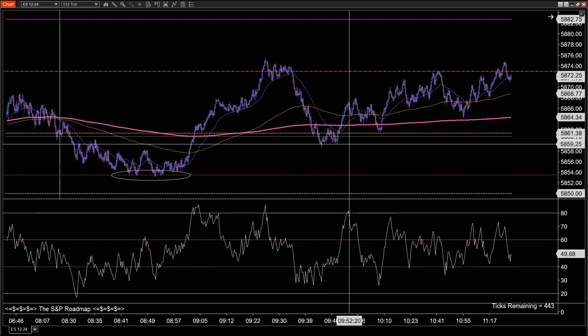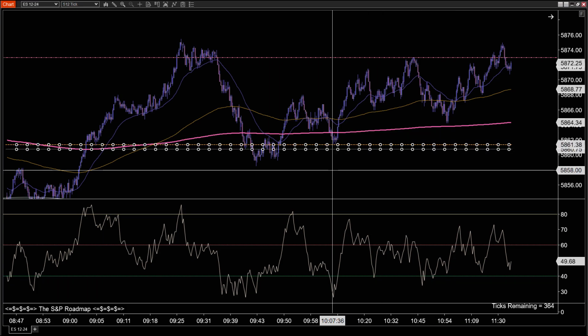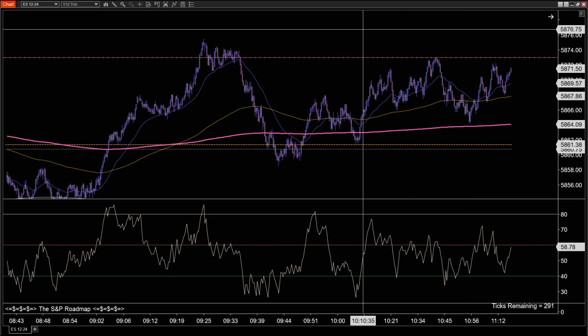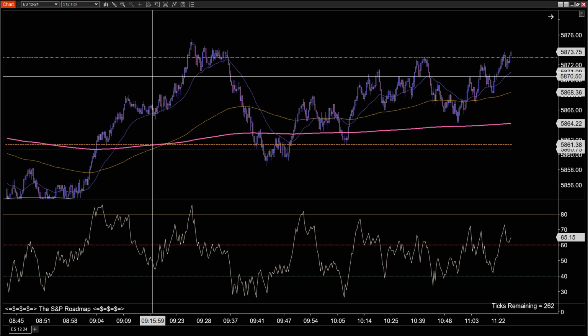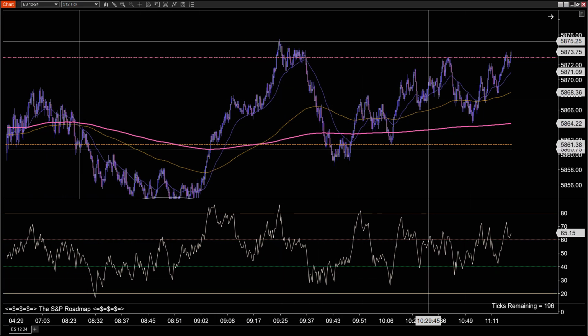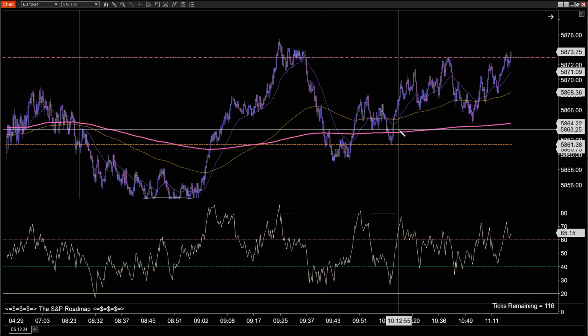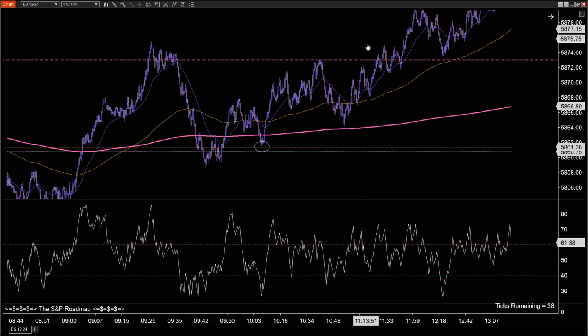Now, we did get one of those characteristic tags right off of the hopeful there that then began the breakout to the upside. So we did get a little bit of a stair step up, but again, everything inside of here, I warned you, was most likely going to be choppy, so be careful. I didn't trade inside of here, but you did have that opportunity to try the pullback there. That then brought us up to new highs for the day.